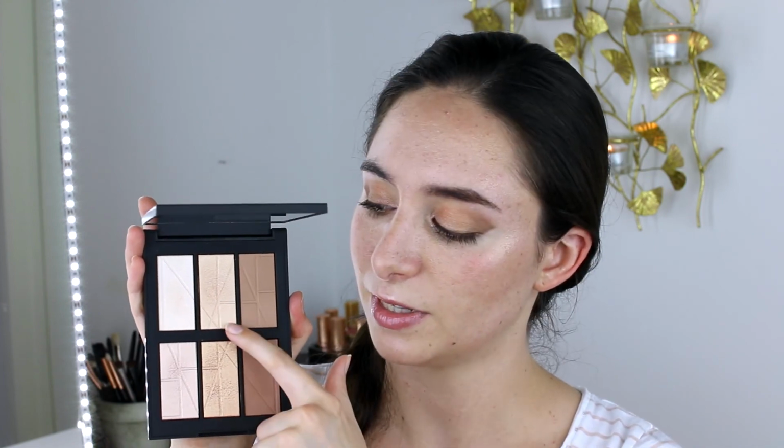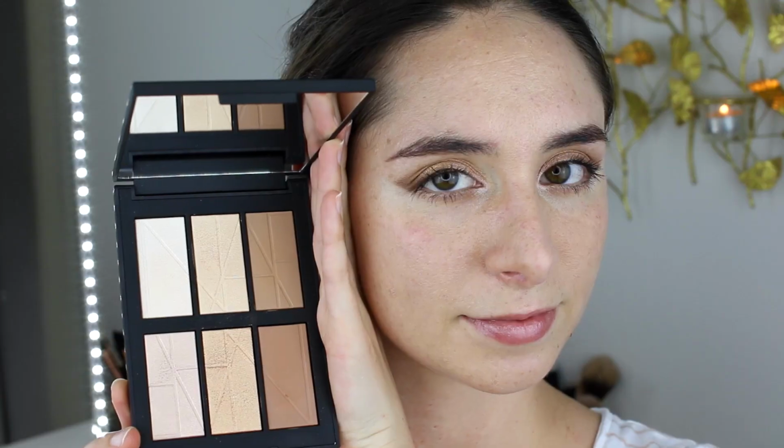And in the pan, these two look very similar, even though you can tell this one is slightly darker. But this is really kind of a peachy gold, and this one is definitely a bronze color. It is much darker. It's too dark really on me to be used as a highlighter, and that one is called Gallet.